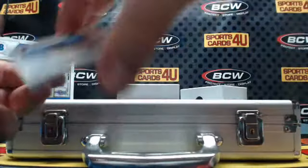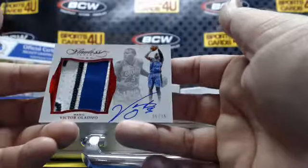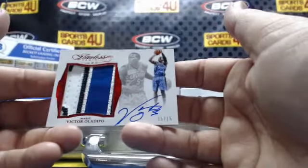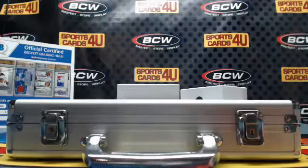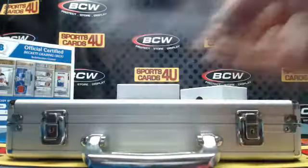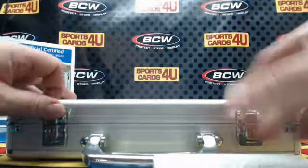And 15 out of 15, jumbo four-color patch autograph for the Magic, Victor Oladipo. 15 out of 15. Three cards to go. Box one.